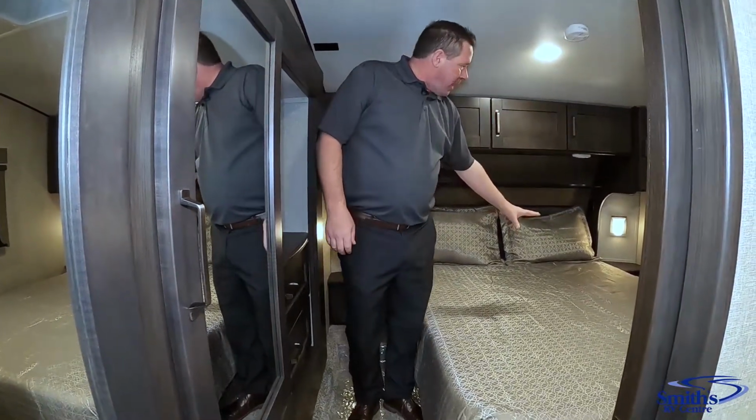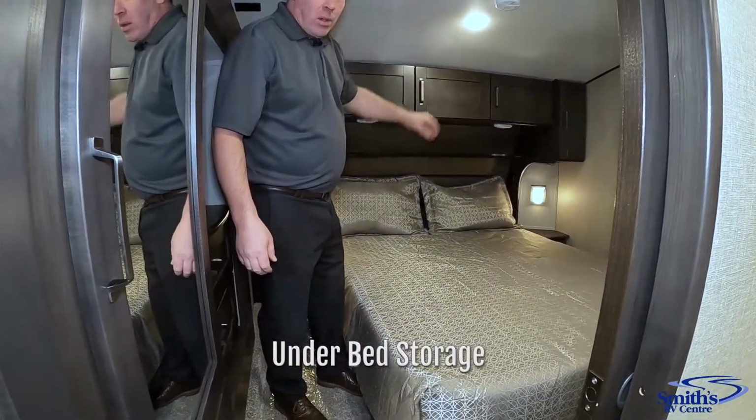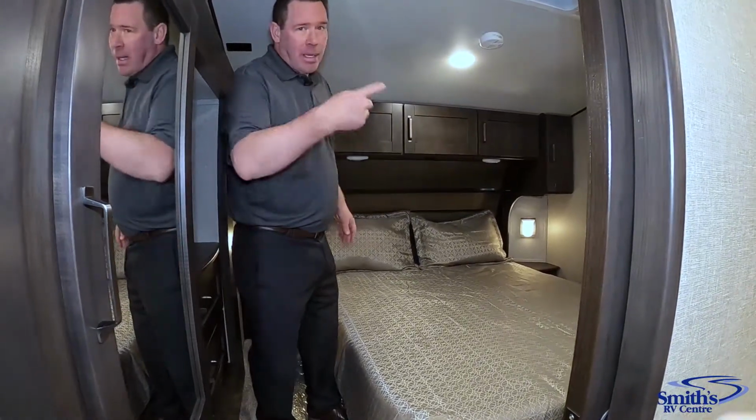We've got our queen size bed. And as you can see, it speaks for itself. We've got cabinetry all around the bed. So just an all around nice fifth wheel. So let's head back outside.